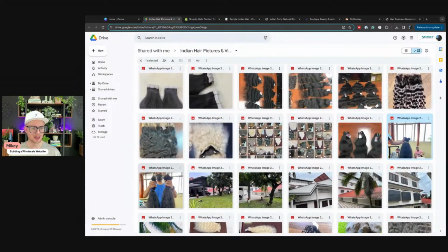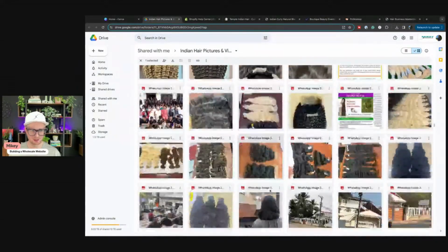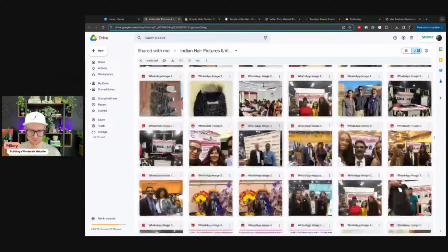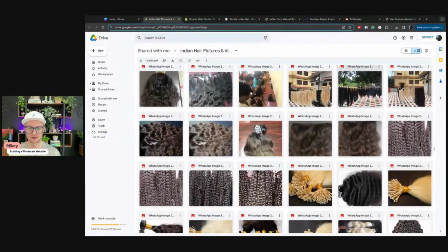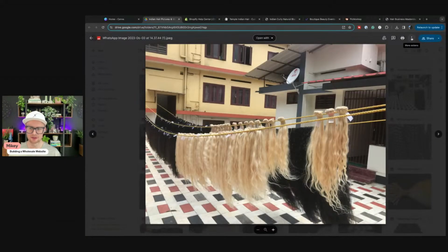This is what I want though. I want the raw photos. They said they're going to update a lot. I'm going to give them hell because I'm paying someone over there to get me photos. So I'm going to use some of these photos. We'll go through and find some of them. Oh yeah, see, this is what I'm talking about. This is raw imagery right here. See that right there? Okay, so let's download that.